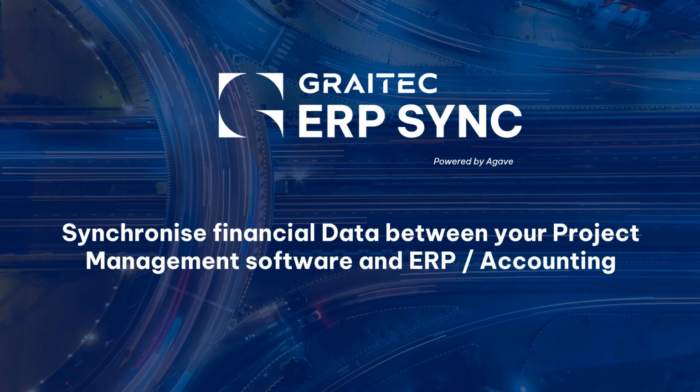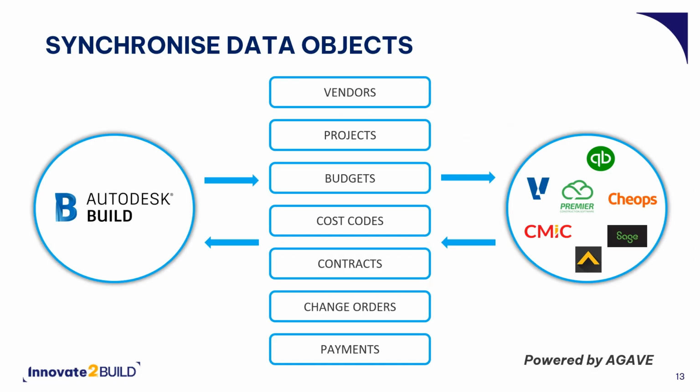Powered by Agave, our cloud application synchronizes financial data between your project management software and your ERP accounting. And here's just a look at some of the data objects that we start to move about. For example, vendor information and project information will be in your ERP, so we need to get that across to Build. Contracts, subcontracts, change orders will come from Build, and we need to get that back into your ERP. And as you can see, we support a wide range of ERP systems commonly used in construction today.